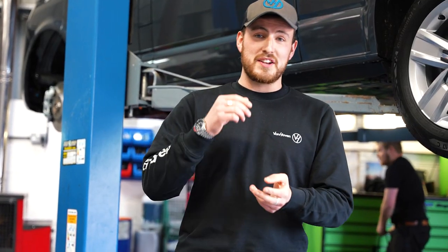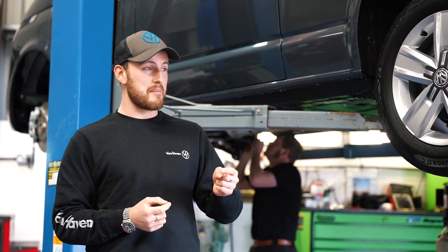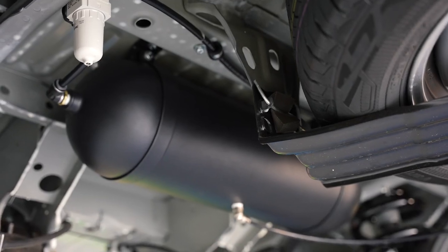So we've got Josh here working on our ABP air ride suspension kit. We've done a few of these now. You might have seen James post a photo on Instagram. A really nice looking one, which is really good in grey.